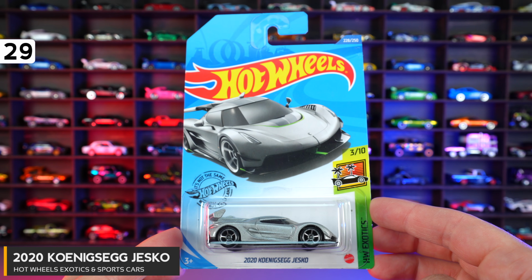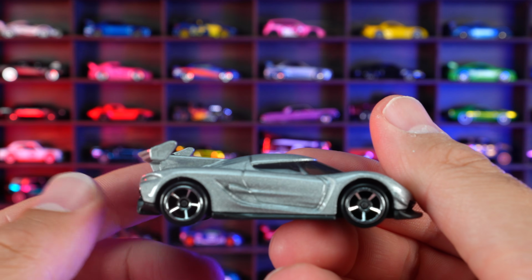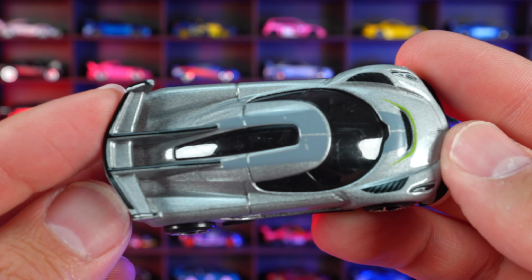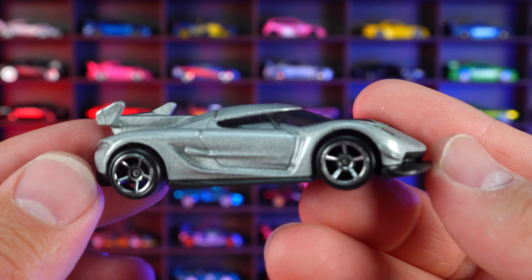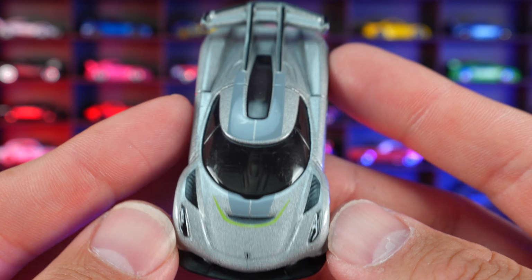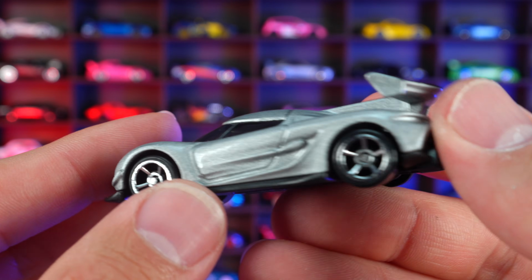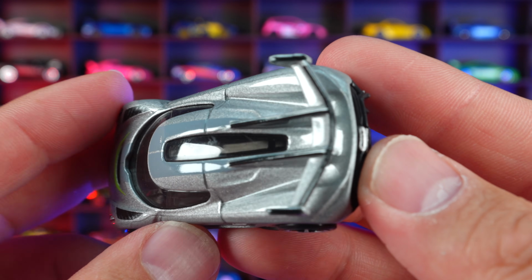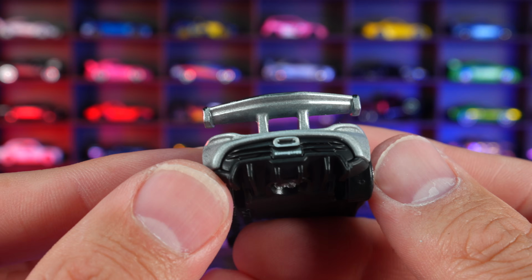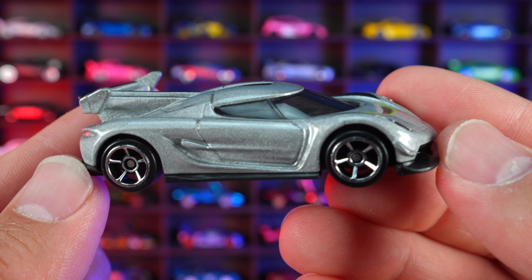2020 Koenigsegg Jesko from HW Exotics. And this one in a grayish silver color with the chrome wheels on there, which looks good. The design of the Jesko is just so cool. I absolutely love it. I cannot wait to see more of them come out in real life in different color variations of it. We got the black lip spoiler on the bottom. Look at that rear spoiler on there. Is that not cool looking? So exotic. Look at that big exhaust on the rear end. What do you guys think of this one?